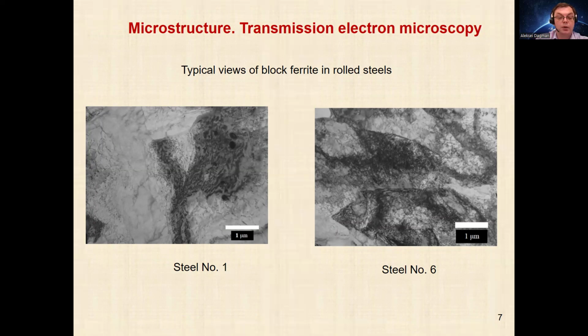This slide shows a typical view of block ferrite. It is characterized by a dislocation density from medium to high. The shape of the blocks is close to equiaxed. The elongated shape of the blocks in rolled steels number 1 to 3 was not found. In samples of steels containing molybdenum, with the exception of steel number 6, it was rarely observed. In steel number 6, the shape of the ferrite blocks is predominantly elongated and rarely close to equiaxed.